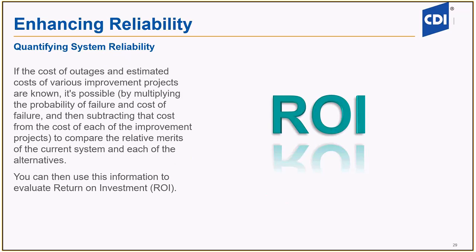Through methodically noting the expected outages and costs associated with these outages, the likelihood of them occurring and affecting equipment downstream, you can reasonably determine if it's worth it to your site to add additional reliability measures.